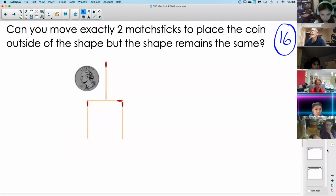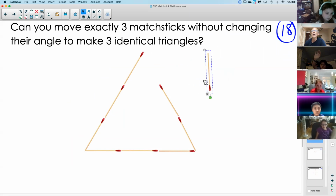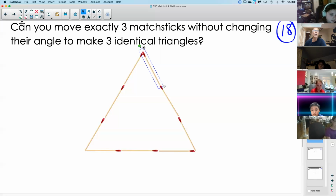Now, there's one other that I want you to focus on right now. This one here, you have to move exactly 3 matchsticks, but you're not allowed to change their angle. So you can't, for instance, move it and then rotate it. You've got to keep it at the same angle. And you're moving 3 to make 3 identical triangles. So William. Figured it out.